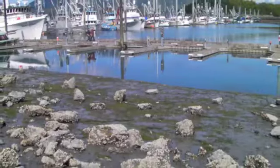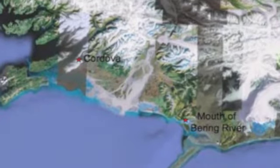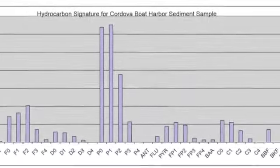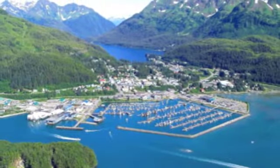The objective was to collect mussel and sediment samples from both the Cordova Boat Harbor and the mouth of the Bering River. These samples would then be analyzed to find out if they contain traces of hydrocarbons, as well as determining the unique signatures of the hydrocarbons. So we began at the Cordova Boat Harbor.